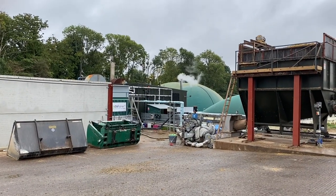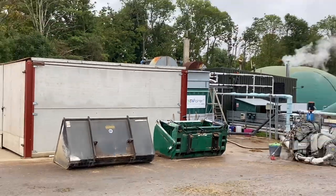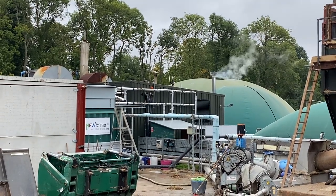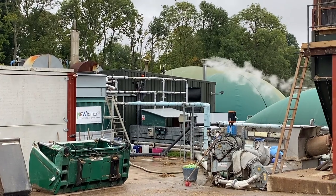Okay guys, so we're just down here, back at the AD plant. That's the kiln there. And this is just starting to turn the boiler on now, so it's needing extra heat to keep it running, as well as the CHP there. So yeah, winter's definitely on the way.